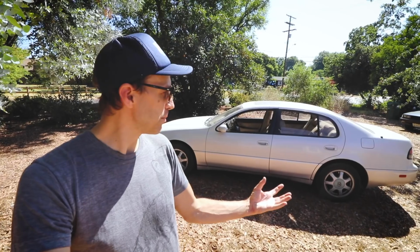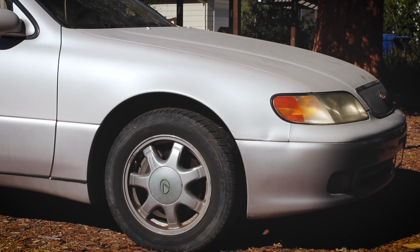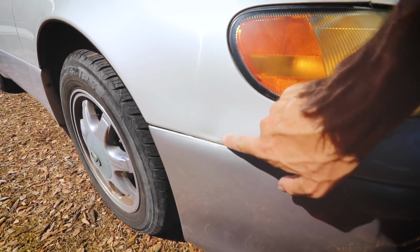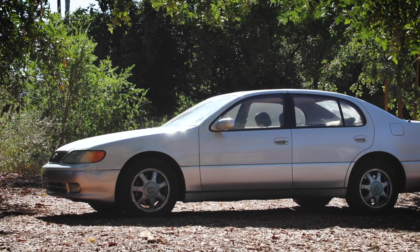This car is incredibly clean. The body's in really great shape. There's only one small dent on this whole car. Can't even really see it, but the dent is right there, just ever so slight dent. I find it fascinating that a car can exist for 26 years and 151,000 miles and only have one dent. Somebody actually really took care of this car.